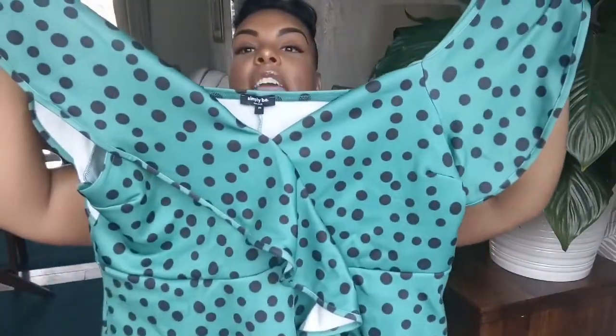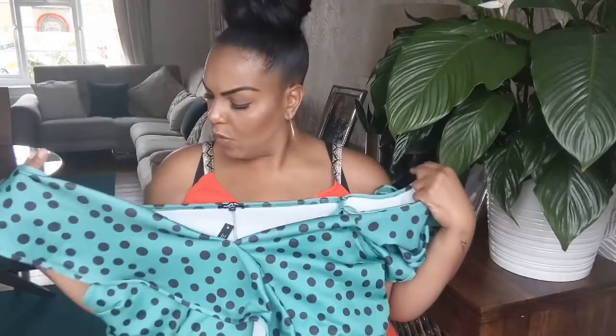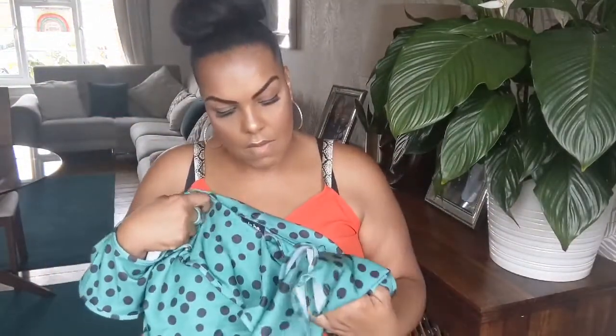Right, so we have this lovely Peplum style top here, which has a frill at the front. I don't know if this is off shoulders. Is it off shoulders? Uh-huh, no. So we've got little spaghetti straps, and then these hang down. This is in a size 24, I think. Yep, 24. And this is Simply B brand. This is stretchy, which is quite nice. Yeah, I like this. Let's try it on and let's see what it looks like. Green polka dot Peplum style Waterfall top.